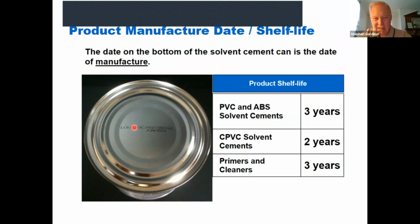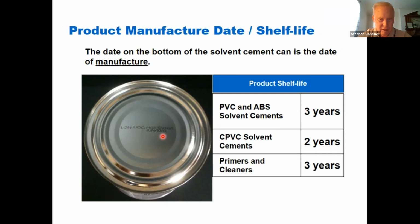Okay, the second line is our batch date. That's the date of manufacture, when that can was filled. So if it says JUN/21/A, that means that can was filled in June of 2021, A being the first batch of the month. If it had a Z, it'd be the 26th batch of the month.